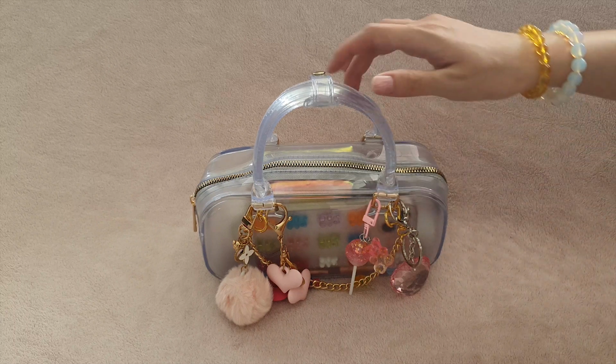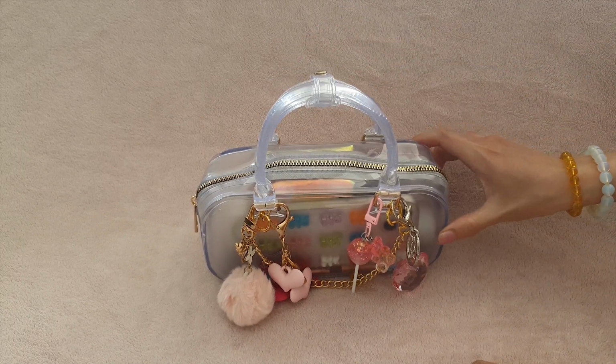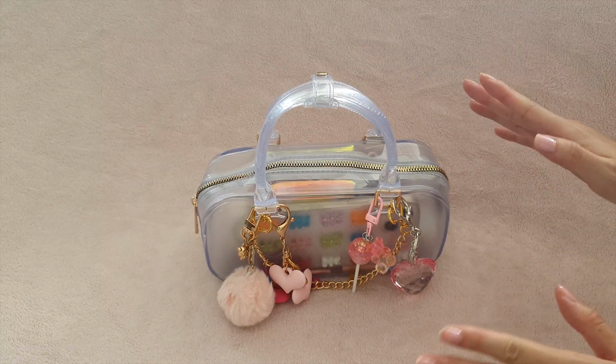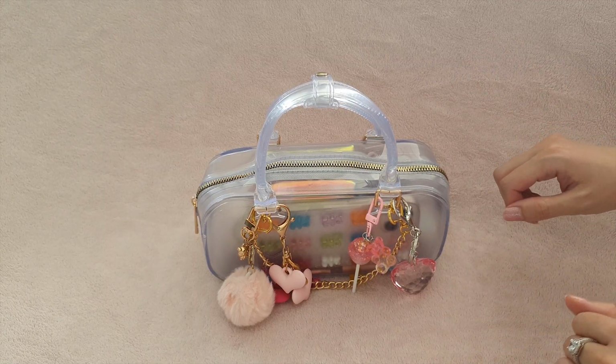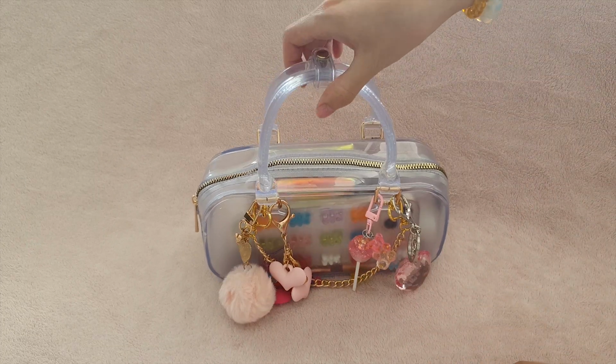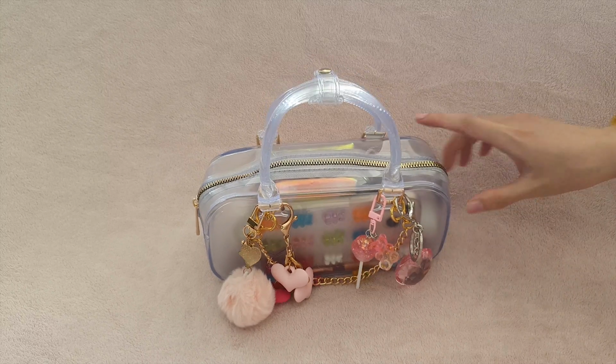Today I have this beautiful bag to show to you guys. So this is a jelly bag. Yes, oh my god, I am just still obsessed and I just love these jelly bags so much. So I found these on Ally, so that's where I got this bag from.